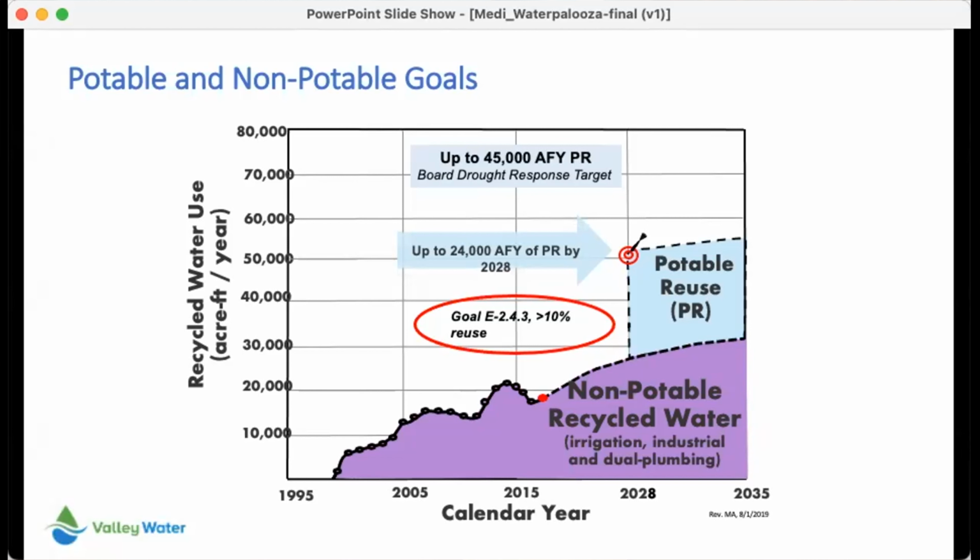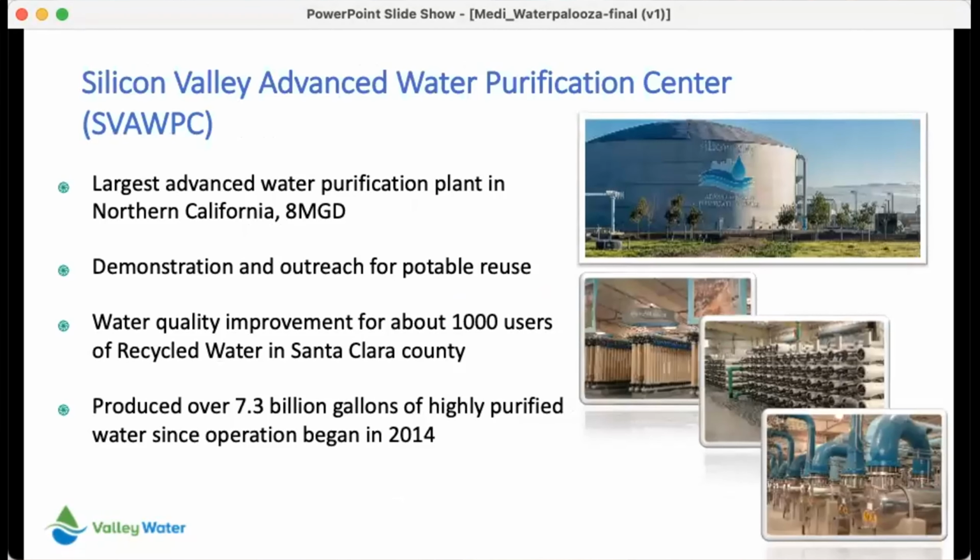So the journey really started many years ago. The City of San Jose, Santa Clara and Valley Water had the vision of working together and building the first ever large purification facility in Northern California, known as the Silicon Valley Advanced Water Purification Center. The purpose of this was to act as a demonstration facility, educate the public, and at the same time produce up to 8 million gallons a day of purified water in order to enhance the quality of the recycled water that the South Bay Water Recycling System of the City of San Jose serves to its clients.